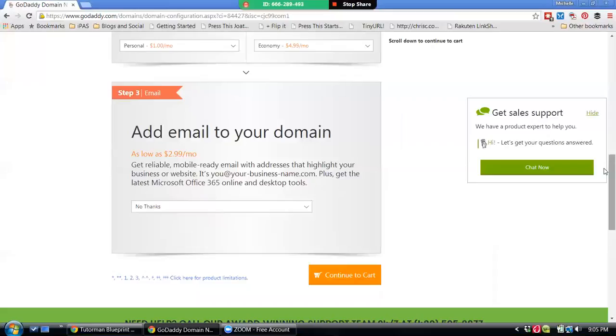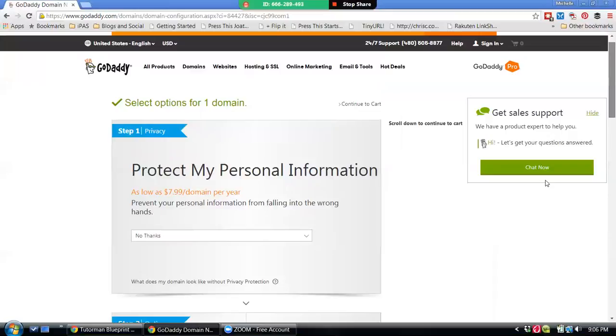It's hard to get into somebody's inbox, and it's easier to do that if you use a domain name email. So if you used mark@learnaboutgooglesniper.com, you're more than likely going to hit their inbox as opposed to their spam folder. So that's why I suggest that you add an email to your domain. And then you're going to click Continue to Cart.